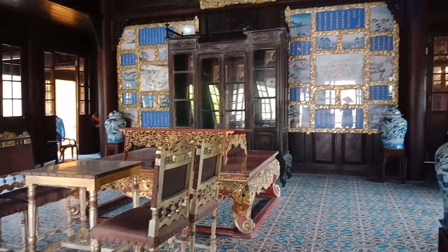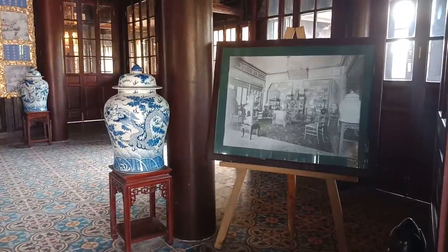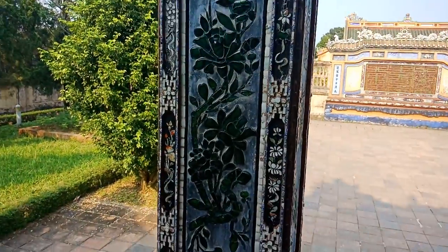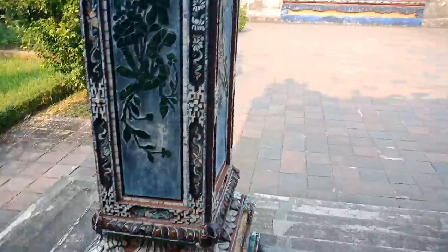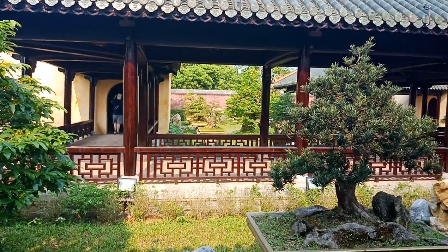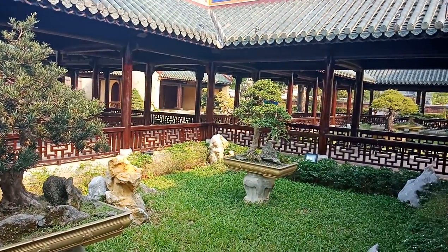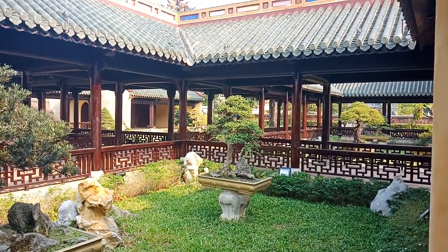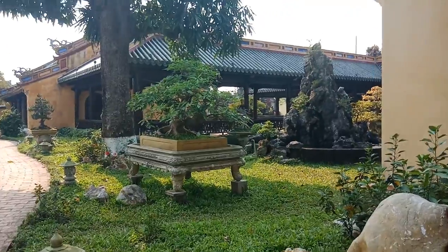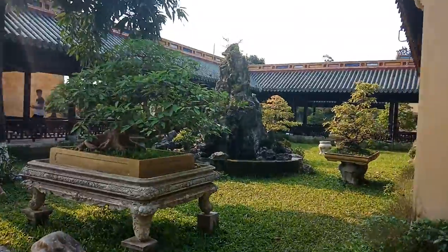And totally restored from 2010 to 2015. Pottery. Mosaic. It's a really nice little royal garden.